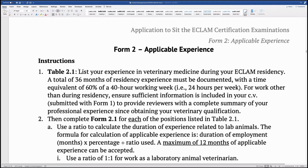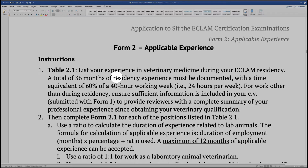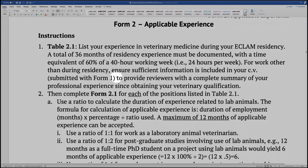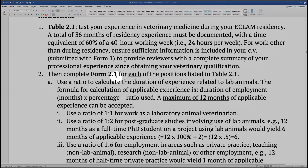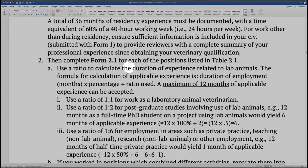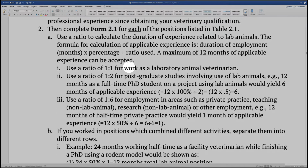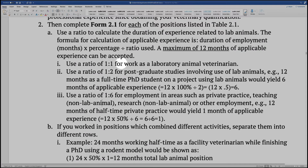Let's take a look at Form 2 so that we can see how Ron has to fill this form out. In Table 2.1, you first give a summary table of all your experience in veterinary medicine during your residency. As you know, you need a total of at least 36 months. For work other than during residency, we have a way of calculating ratios to determine how much of that time will count towards your residency time. Then you complete a Form 2.1 for each of the positions that you listed in the first summary table.